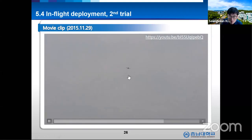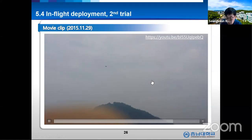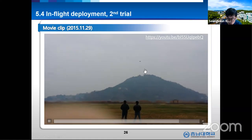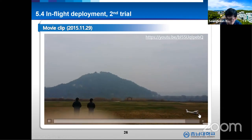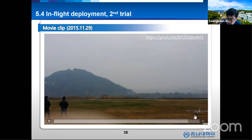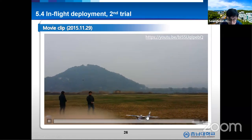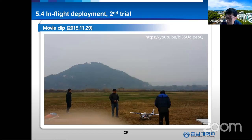Okay, let's see. And then after that, the multicopter is doing some automatic waypoint tracking, waypoint navigation. And now it is switched to the automatic landing. So it is doing automatic landing, and then the fixed wing UAV successfully came back to the runway. Yeah. So they took off together but landed separately.